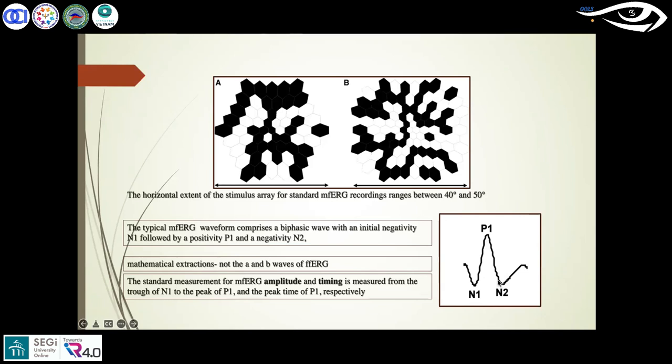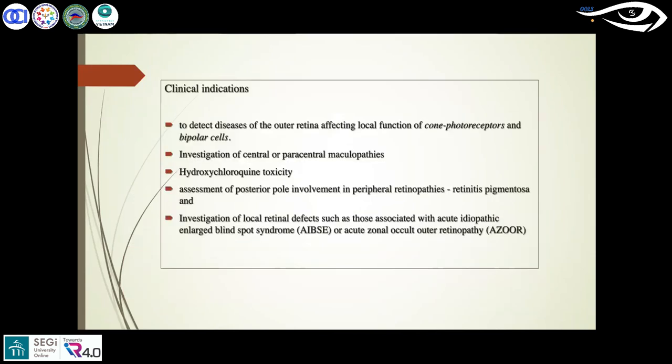It is very similar to the ERG wave or the A and B waves of the ERG, but it's not exactly that. These are mathematical extractions. So these don't exactly relate to the A and B wave, but it is similar to the A and B waves of the full field ERG. Even here, we measure the amplitude and the implicit time. The amplitude is measured from the N1 trough to the P1 peak. That's the value that we take and quantify to measure the function of the retina.